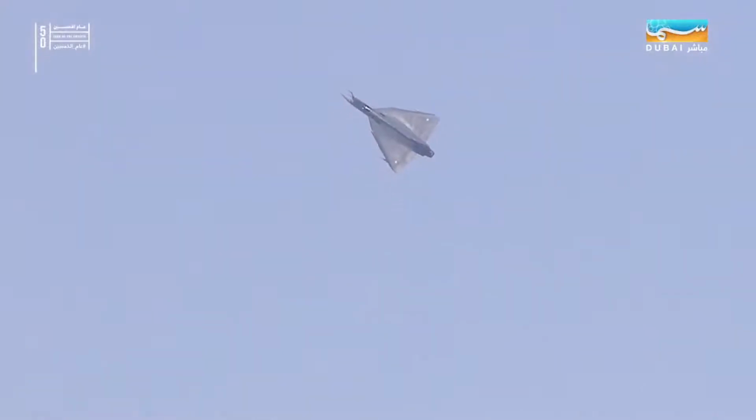Rolling out. Next up is an aerial salute to the wonderful people of the United Arab Emirates who have made this land so prosperous, and of course, His Highness Sheikh Mohammed bin Zayed.